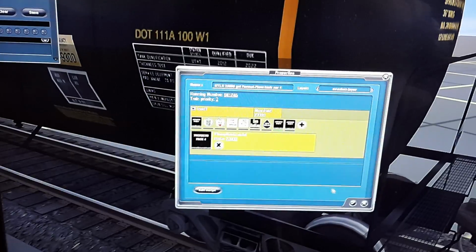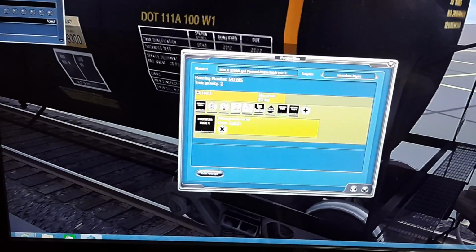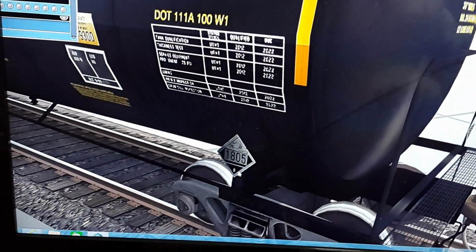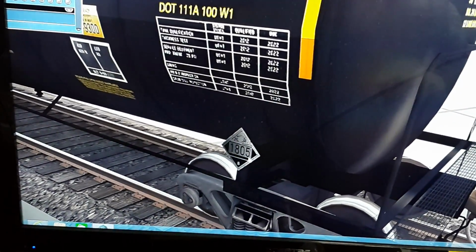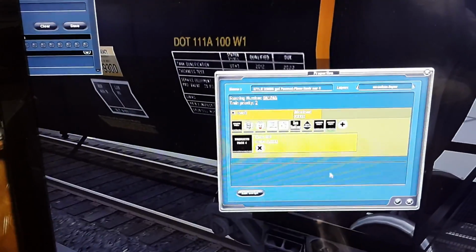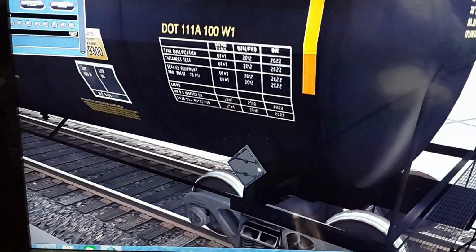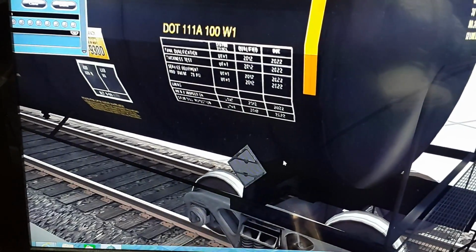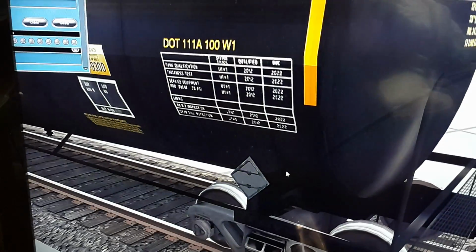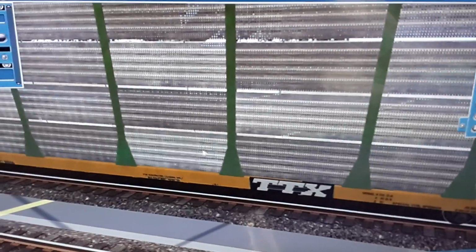Now if I were to take the same freight car and fill it with phosphoric acid instead, it displays a different placard, a corrosive one. Also, now if I take this exact same freight car and fill it with corn oil, this time there's no placard because corn oil is not a hazmat. All the tank cars have to meet this criteria before they can be considered for the route.